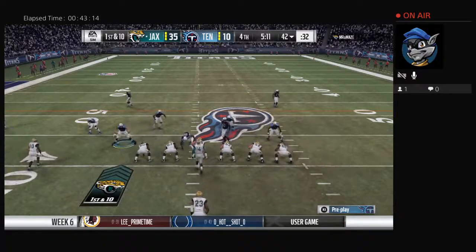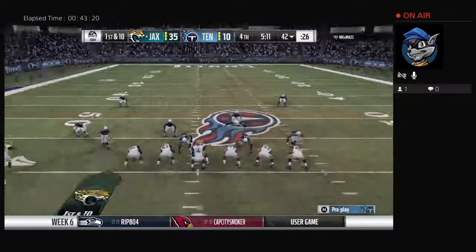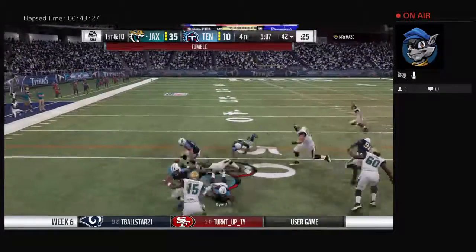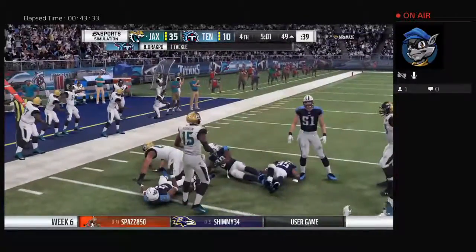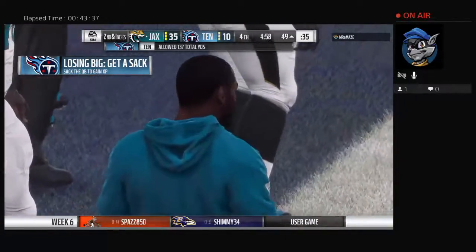Here we go now. Green 39. They start on the ground with Elliott. Oh, Elliott going to be hit. He coughs it up. Loose football. Wow, that ball gets knocked free, but a teammate comes along and scoops it up.